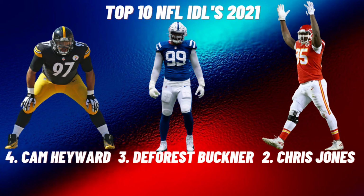But you cannot deny that as a pass rusher, Cameron Heyward is absolutely one of the best as an inside defensive lineman. Although he only had about 4 sacks in 2020, the years prior, he's had and averaged about 8.5 sacks a year, and that's incredible for an inside defensive lineman. But let's not forget, he is just a disruptor. Everything about Cameron Heyward screams disruption.